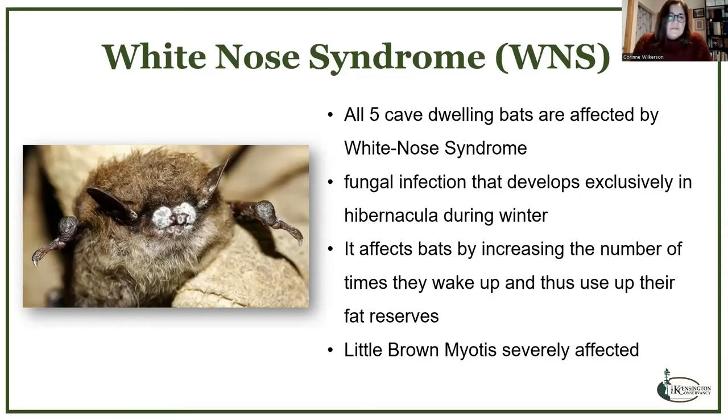And the other thing that this fungus does is it causes the bat to wake up more frequently during hibernation, and therefore they use up their fat reserves. So this is a huge issue with their survival. If they wake up too many times in the winter, they won't have any reserves left to survive.